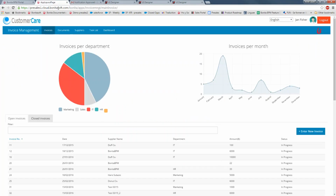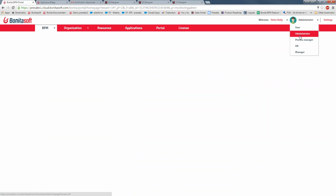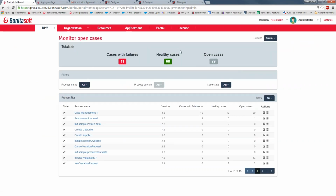So the case is finished, but now I would like to show you all the administration possibilities that we offer in our product. So now I'm going to the native portal and to the administrator profile. Here directly I can see a monitoring dashboard on all what's occurring on my platform. So I can see that I have 79 open cases and I have 11 with failures for all these different processes.